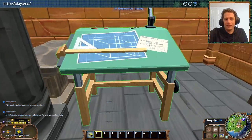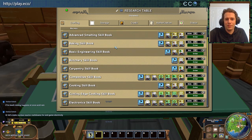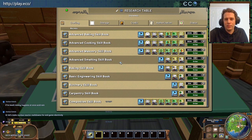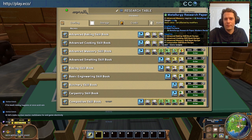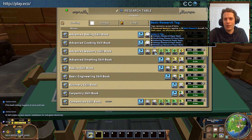Something we did not cover in the blog is the new research system. Research is now done through research papers, and each specialty can contribute its own research paper. Certain research requires specific stuff, like carpentry here, which needs dendrology research papers. But other, more advanced stuff needs a combination of research from different specialties. So there's a lot more collaboration happening.